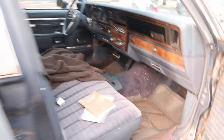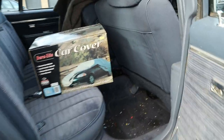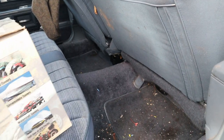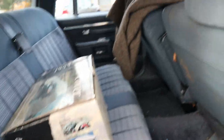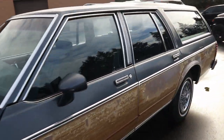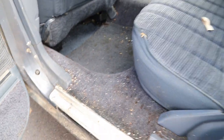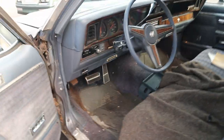Seats look good, just dirty. It's gonna need a brand new carpet. It's gonna need a new cleaning. Bottom of the doors, I've seen worse. Just dirty. Seats ain't got no tears in them or nothing, even the driver one, and they ain't hardly aged. This back seat has one little spot right here. That's it. Got that cover over this seat because it smells like mothballs. See, looks good for the driver's seat.